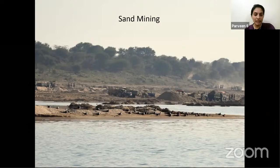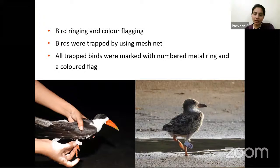So we started with a bird ringing and color flagging study in 2019 and we trapped them by nets at night and we put a color flag on them, which is a white color flag with a red color number inscribed on it. And we even marked certain fledglings to see where do these birds go and do they come back to the same nesting site? Is it only adults which come back to the nesting site, or even chicks come back to where they were born and nest at the same place?